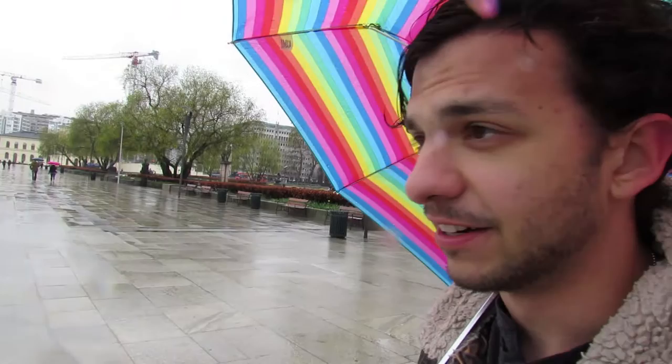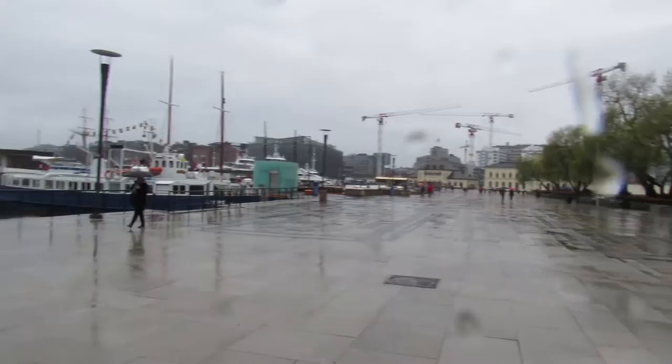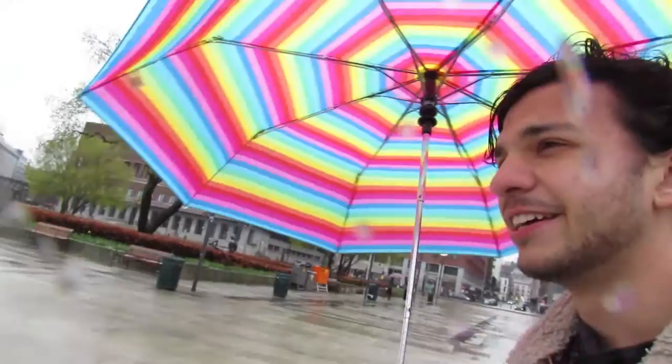Freezing here. I'm at the docks. The docks are next to the fortress up there. I gotta admit, it is pretty nice here. Still raining, hasn't let up, but I don't think it ever lets up here. Got this umbrella. Got gloves though.